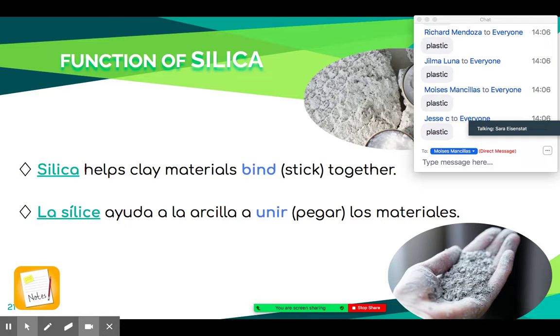So it works very similarly to alumina, but alumina makes the clay more plastic so we can shape it, and silica allows those pieces to stay together for the duration of construction. So I want you to write down the definition of silica. Once you have that, type silica into the chat.